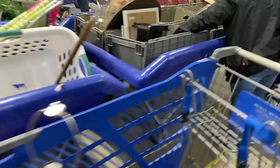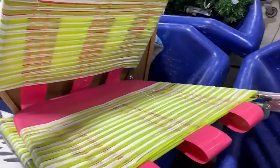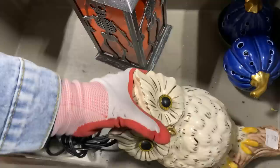Oh, a pink and green chair. Kind of cute. Pink and green lawn chair. I like the colors. Oh, here's a coffee maker. A picture. What's this? Oh, sorry. Sorry. Oh. How come nobody wanted? What? Oh my gosh. Fancy.